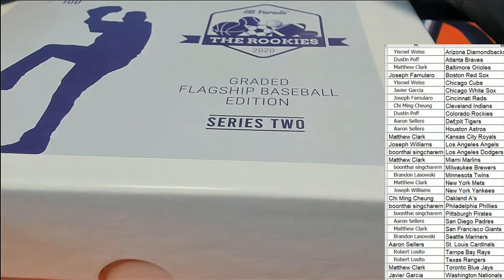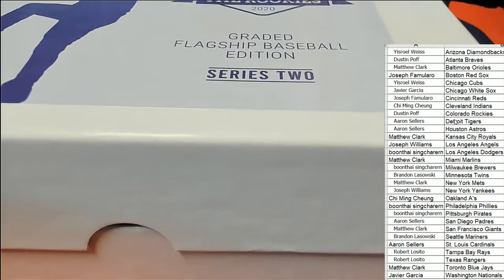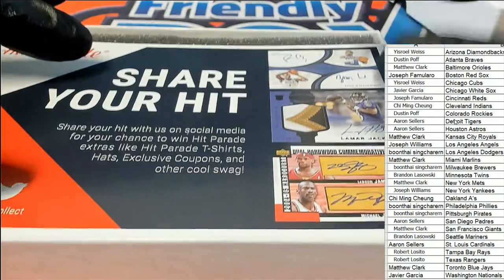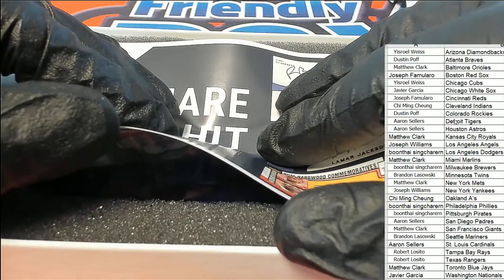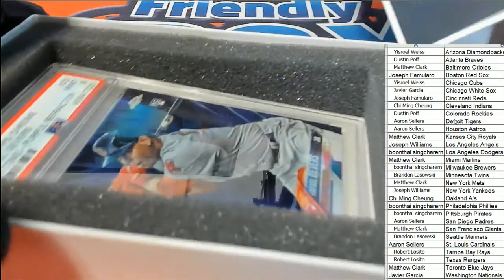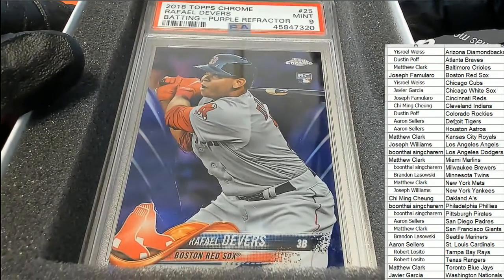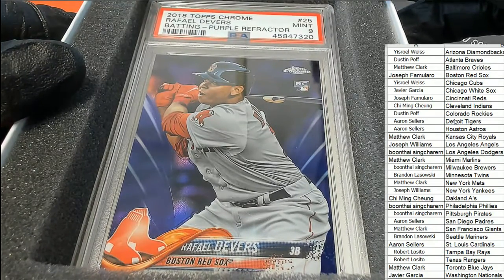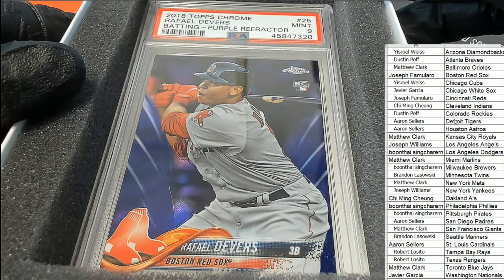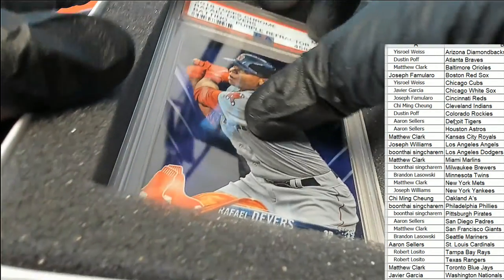Graded flagship baseball edition series 2. Good luck, everyone, in the box break. Let's hit something big. It's a Red Sox Rafael Devers. 2018 Topps Chrome, graded at a 9. Purple refractor. Hope.